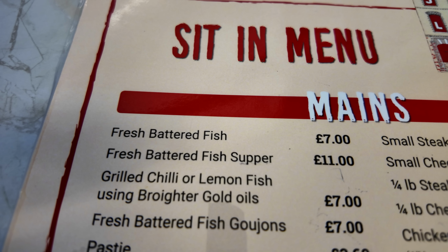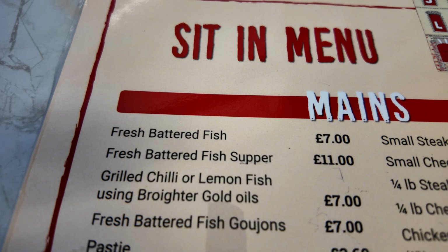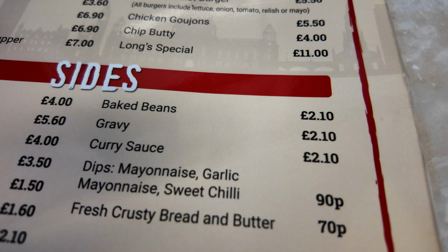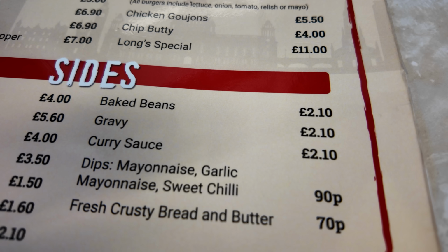Anyway, this is the sit-in menu. You can get takeaway too. It looks really reasonably priced. A fresh battered fish supper. Now, it doesn't say what fish it is. I will find out. That's £11. And then you've got things like your peas at £2.10, curry sauce £2.10, a sausage supper, steak burgers, chicken goujons, all your usual kind of chippy things.